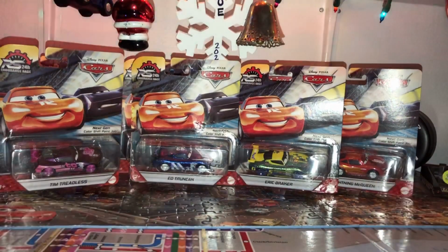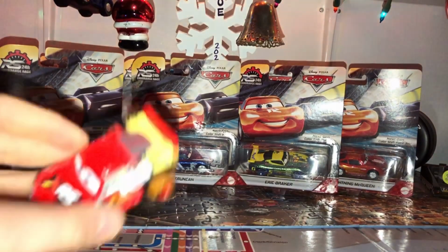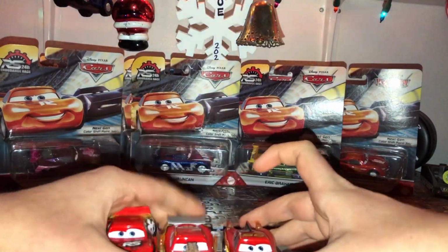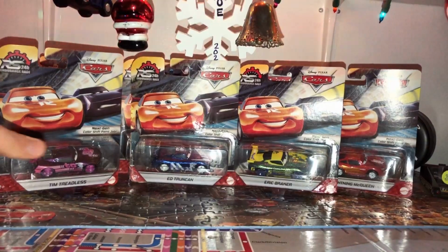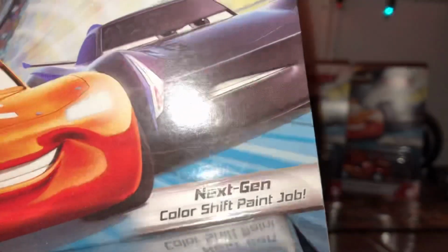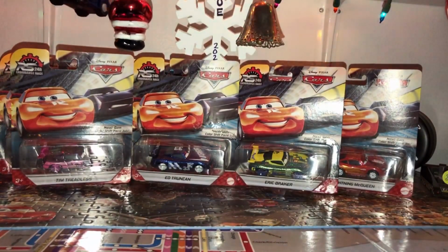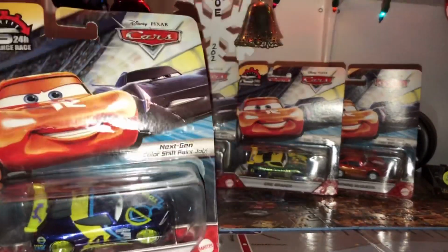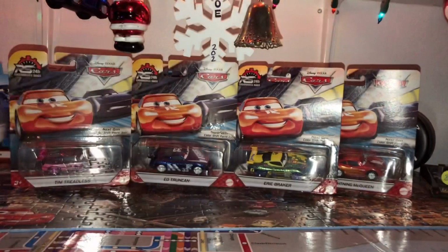So today, we're going to be taking a look at 7 cars in one video, the endurance racers. Just to let you know, their series is not XRS like mud racing, drag racing, and rocket racing. These cars are not XRS racers. These are RS 24-hour endurance race, next gen color shift paint job. So these are Walmart exclusive. I found 6 of them in Walmart except for JD. I only found JD on Amazon because he's pretty tough to find on Amazon.